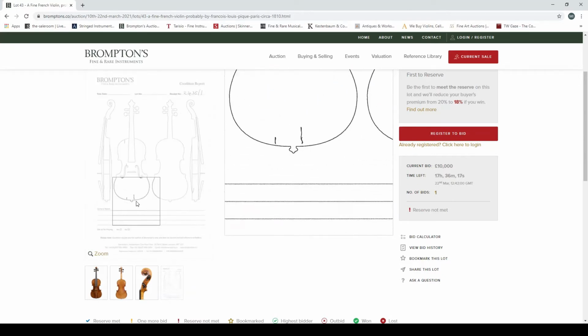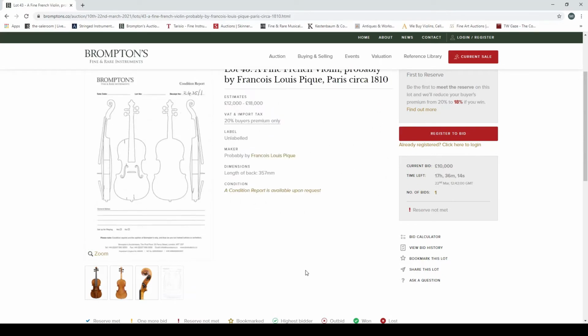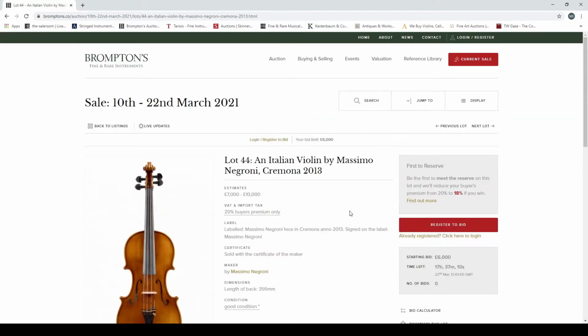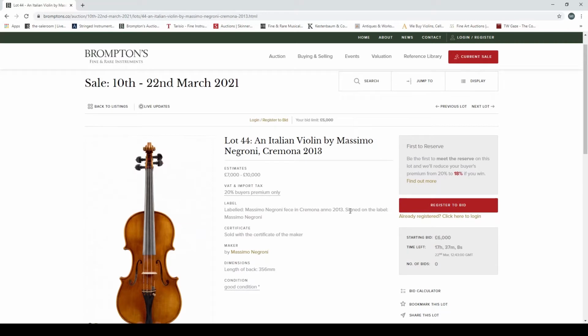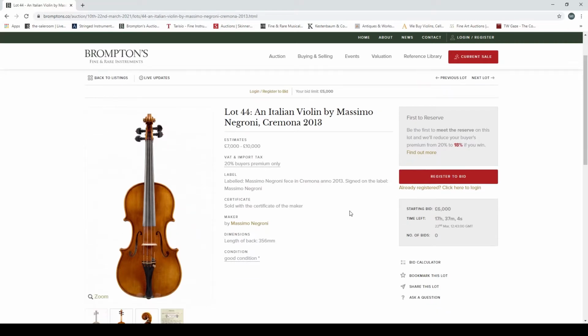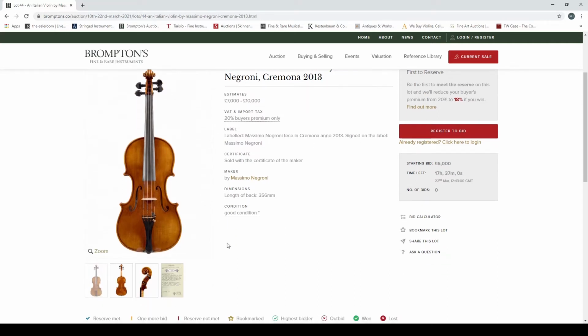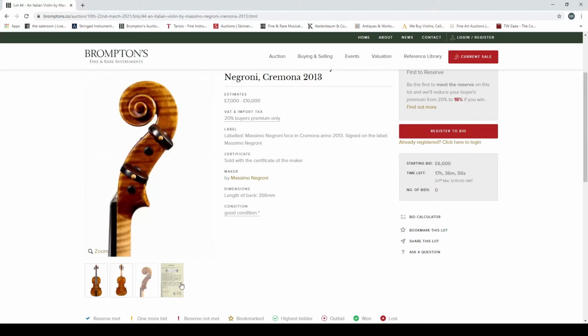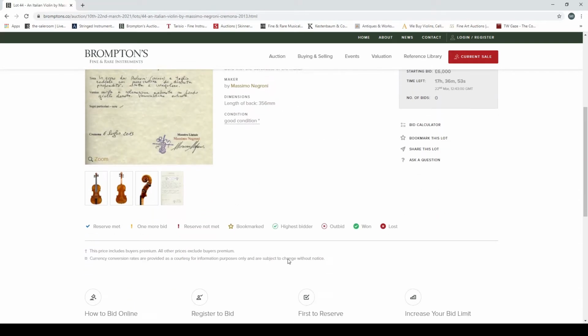It just shows a few little cracks there. An interesting one. An Italian violin by Massimo Negroni, Cremona, 2013. No bids. Sold with certificate of the maker. Good condition. There you go.